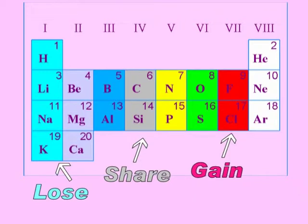If they have a small number of valence electrons, they will lose them to another atom. If their outer shell is half full, they will share with another atom. But if the valence shell is nearly full, they will grab electrons from whatever other atom is available.